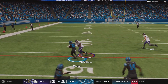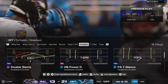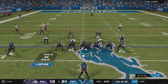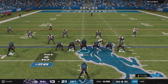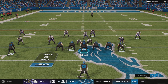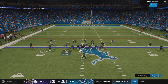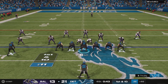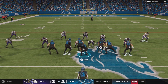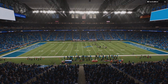A run up the middle, it's Gibbs. And they'll have it across midfield down at the opposing 46-yard line. First and 10 at the 46-yard line. First down, and they stick with Gibbs. And they'll take this down inside 35.